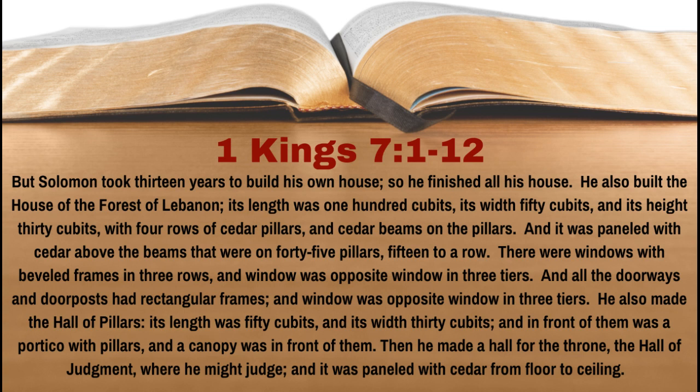But Solomon took 13 years to build his own house. So he finished all his house. He also built the house of the forest of Lebanon. Its length was 100 cubits, its width 50 cubits, and its height 30 cubits, with 4 rows of cedar pillars and cedar beams on the pillars. And it was paneled with cedar above the beams that were on 45 pillars, 15 to a row.